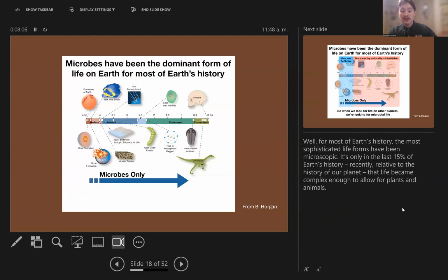Well, for most of Earth's history, the most sophisticated, complex life forms have been microscopic. They've been microbes. It's only in the last 15% of Earth's history, which is recent relative to the history of our planet, that life became complex enough to allow for plants and animals.